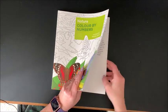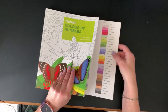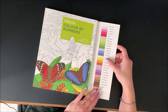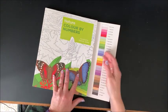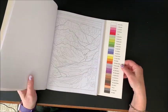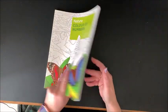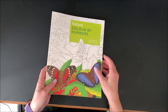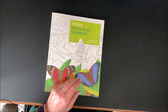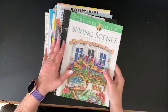And the thing that's nice about this whole line of coloring books is the fact that the color palette folds out from the book. So you have this sitting out while you're coloring. And I love it when they do that, so that you're not flipping around to the back of the book constantly to look at what color you need. So that is my coloring haul for the month of January.